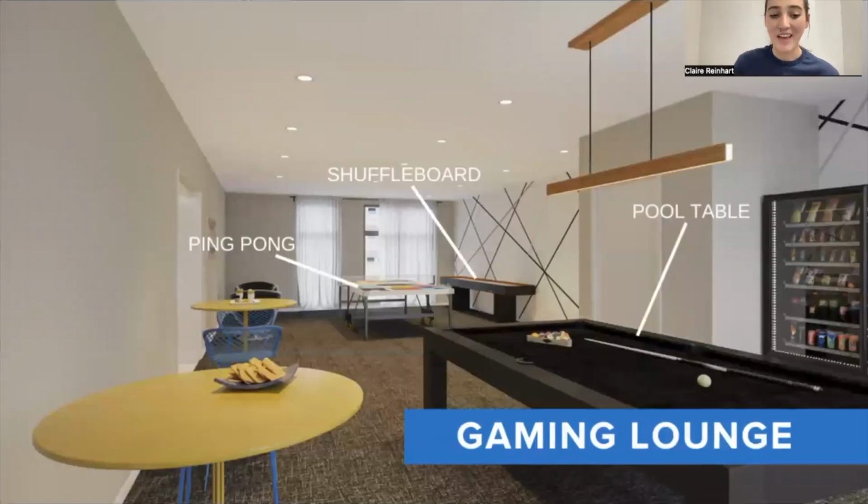This is one of the gaming lounges that we have here at Aspen. So we've got a ping pong table, shuffleboard, pool table. It's going to be a really fun area. I'm sure we'll host some gaming tournaments in this space.